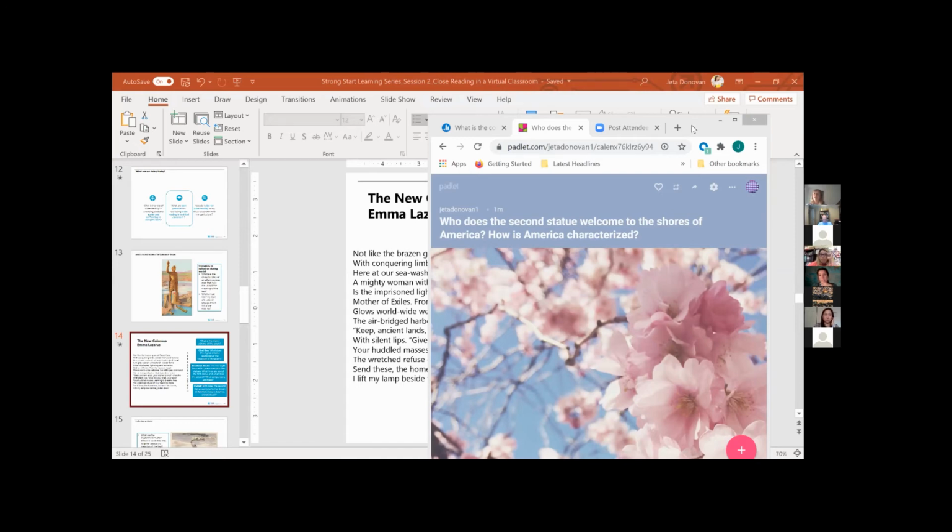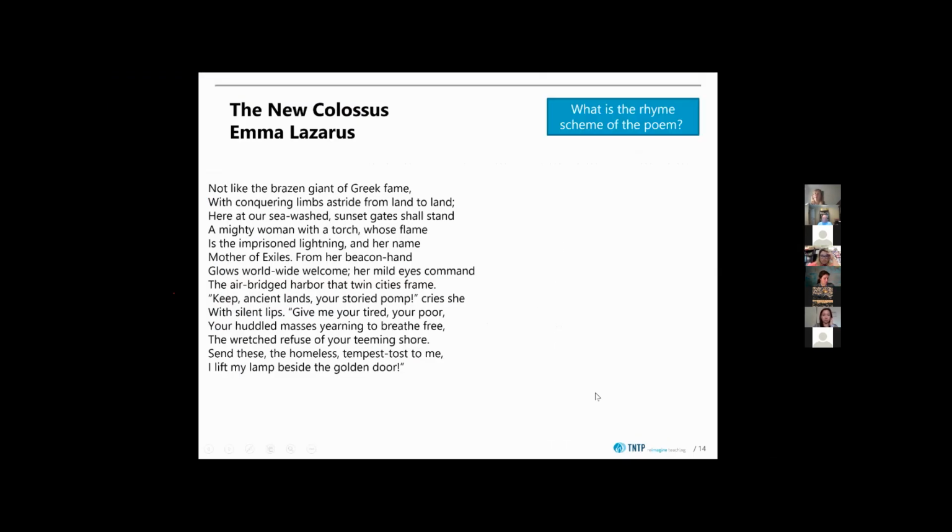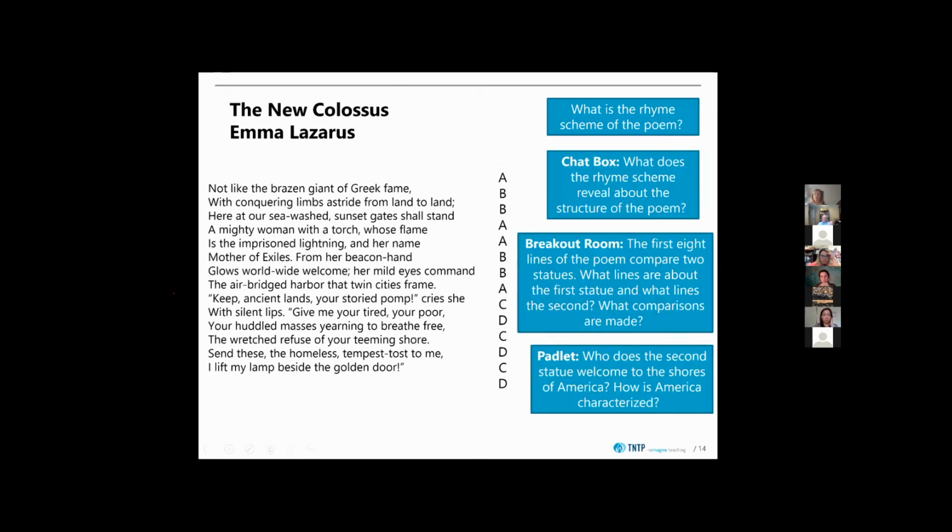So there's our link to the Padlet. And I will put the poem back up and the question back up. So who does the second statue welcome to the shores of America? And you can use exact language or quotes from the text to answer that, or your own summary. And then how is America characterized in those last few lines? So take a second. I'll give you guys two minutes to respond in the Padlet, and then we'll come back together.